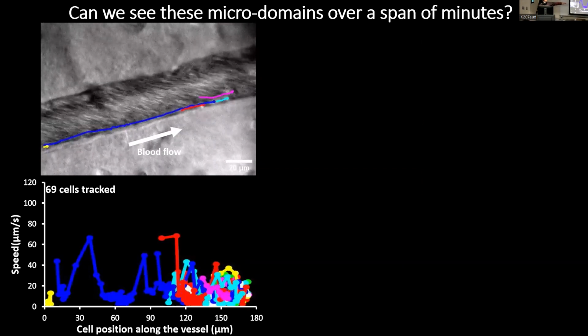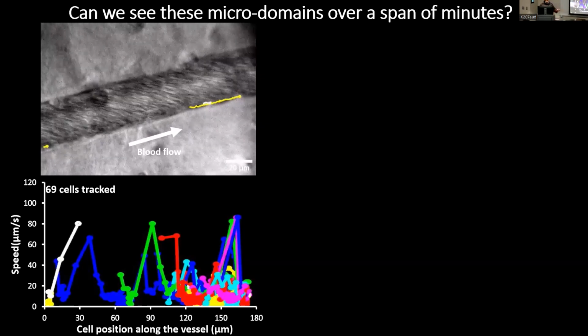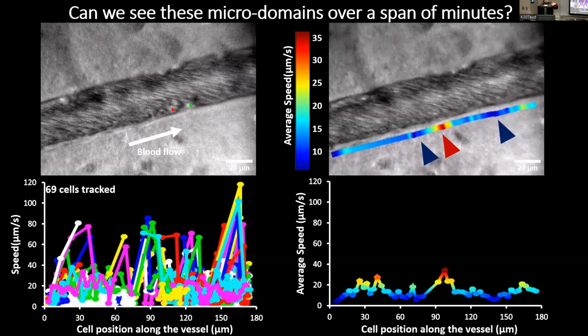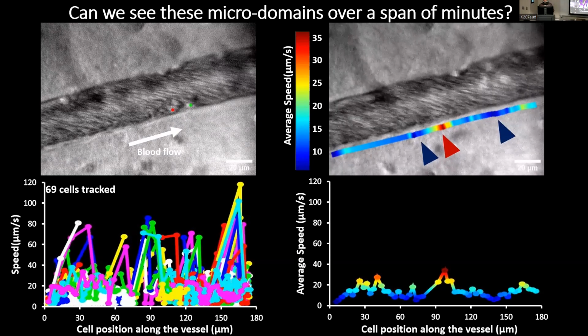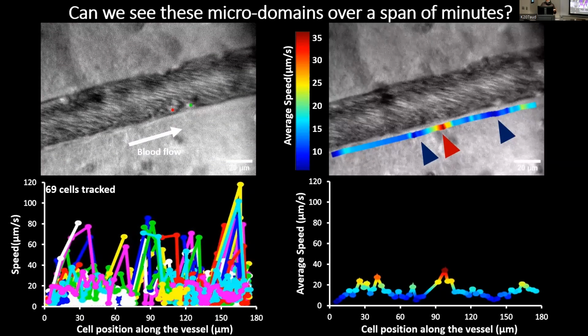Now, what you're seeing is that not all cells are tracked across the entire vessel wall. So next, we created a sort of gate where we considered those locations that had seen a passage of at least 5 cells. And by showing this, what I'm trying to get across is that we now have both the positional as well as the velocity information to say that there are microdomains where cells slow down and cells speed up.